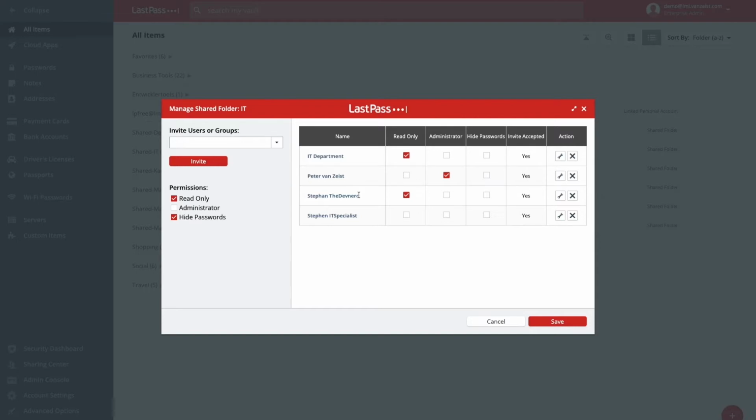But also a mixture of both is often used because a manager might have elevated rights in a folder and might become the administrator in a folder compared to his employees, who are added over a group. Different groups or users can also be given different access rights to a folder. For example, read-only rights, where a user can only read and use the credentials stored in a shared folder.